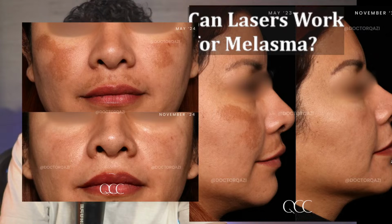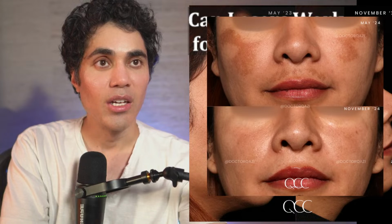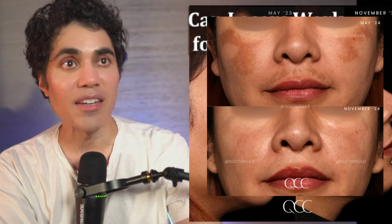So if you look at this here, I want to show you, look at how amazing that skin is. Look at that. Look at how good that skin is. That's really great skin. Look at that. So that's what we could do. This is something that a lot of people would say you can't do, you can't treat.